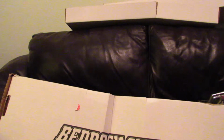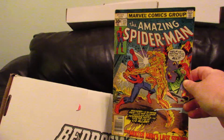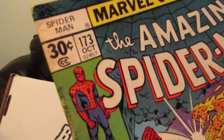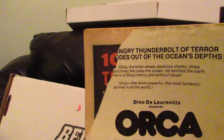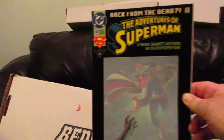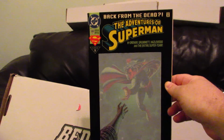This is Amazing Spider-Man number 173. Yeah, I bought a book that old for only $1, but you can probably guess it's not in the best condition. You can see right there, some staining. And the back cover, upper left, is missing a part. So anyway, up next is The Adventures of Superman number 500. Kind of a thick book. Again, only $1. It cost $2.95 back in the day.